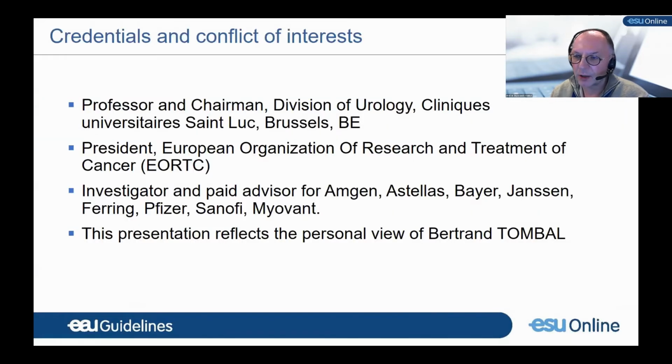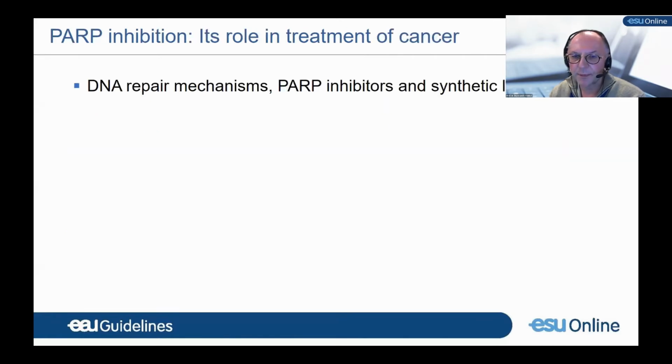So here are my conflict of interest. I've got a lot of conflict of interest, actually, but this is because probably I spent 50% of my life doing clinical cancer research in prostate cancer patients. And that's a pleasure to share some of this knowledge today. Trust me, I have absolutely no conflict of interest for the present presentation. This has not been supervised by anybody.